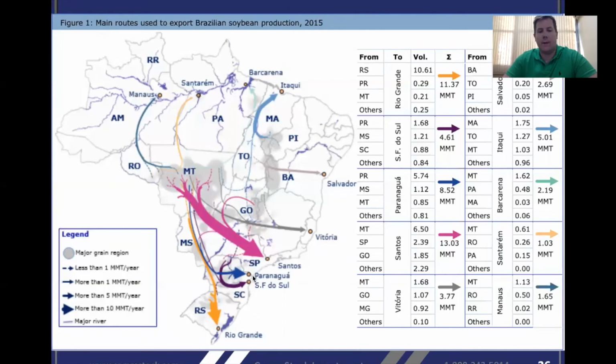This other port here, Paranaguá, is also fairly large, probably the second largest. But one thing you're seeing is a shift, as a lot of the port infrastructure in the Amazon has improved and increased quite a bit. I think roughly 30% or more now of the grain in Mato Grosso is being exported out through these Amazon ports in Santarém, Manaus, different areas like that. 10 years ago, it was almost zero. That's been a big shift here, and it's alleviated a lot of the pressure on these ports. And of course, it's cheapened up their trucking costs as well.